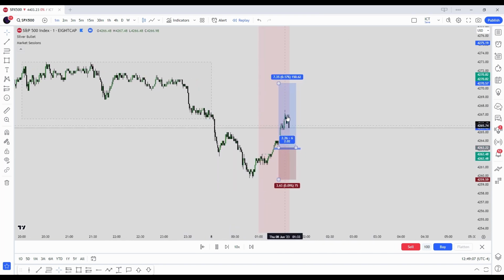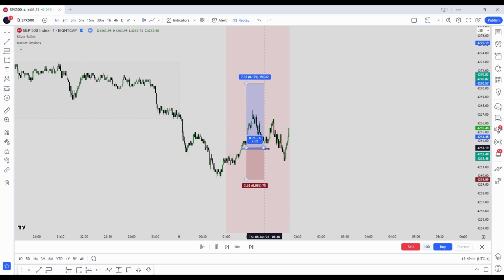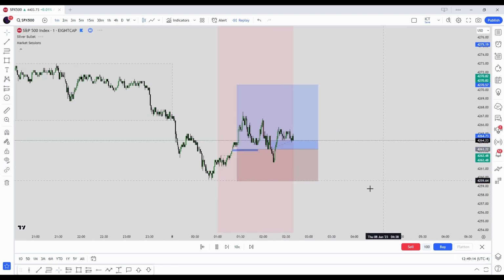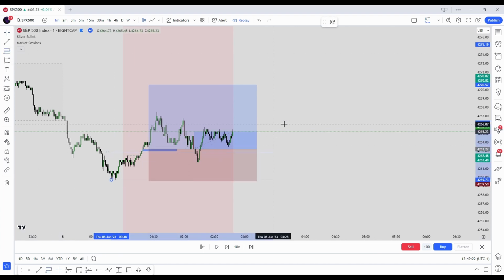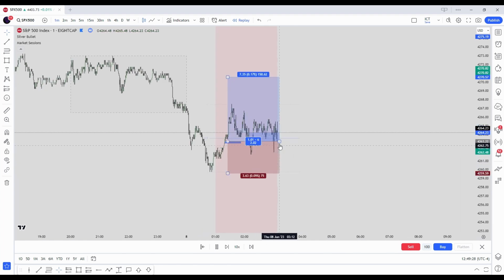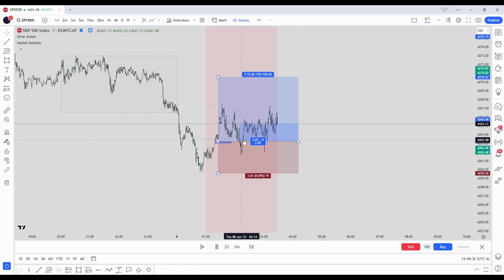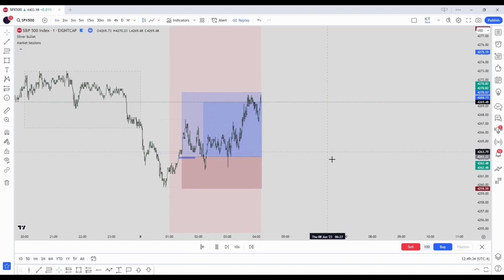So we move up, and we are still using the original one, the first one that forms. This is also very far away from this, but we have to use this one. And if you're using premium and discount, price goes up here, you would also have to use this fair value gap. So this would be the entry for both of you traders. Okay, so we tap multiple times into this, we're going up, and let's see if we can take profit.